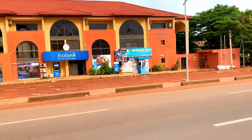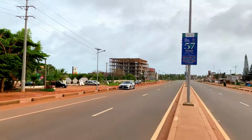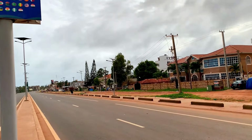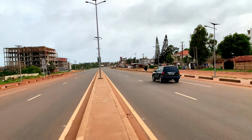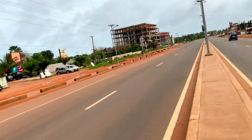Yeah, so we are seeing development from time to time. That is the EcoBank. We are exploring Senegambia. It is all about Senegambia. This is the Baden Haden Highway. All this area has been taken care of for Africans, especially those who travel around the continent. So it's really huge, you know.